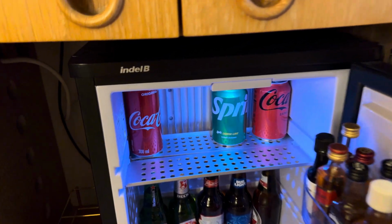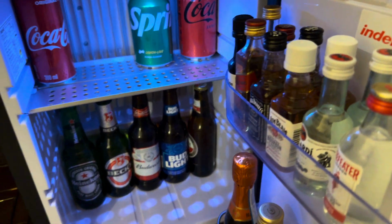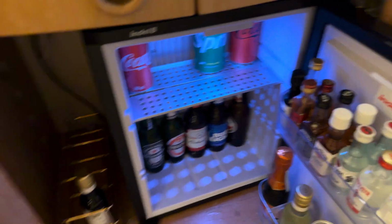I'll come back to the bed in a second, but just touching on the drinks. If you've got the alcohol package, everything in there is included. If you've not, all the soft drinks are still included, which is still nice. And they top it up as well. Back to the bed, though.